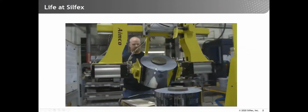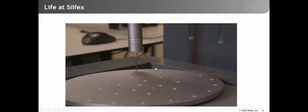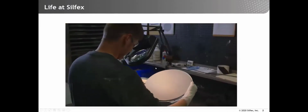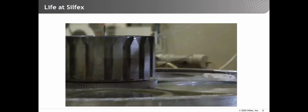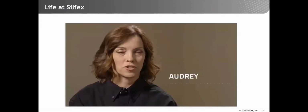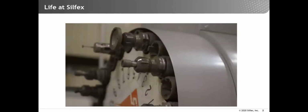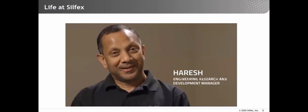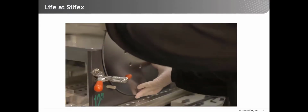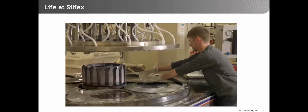Silfex makes silicon components that are critical to the dielectric etch process, which is a key process and tool that's used in the production of semiconductor chips for both logic and memory. We make the parts that go into the machine that make the chips that go into computers. The science involved in what we do is unprecedented from a material point of view or from a CNC engineering point of view.